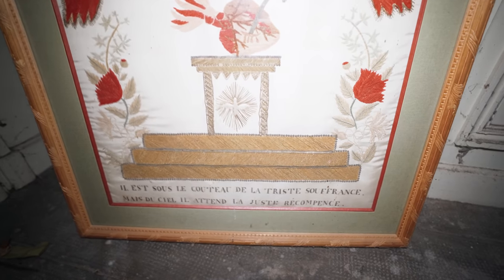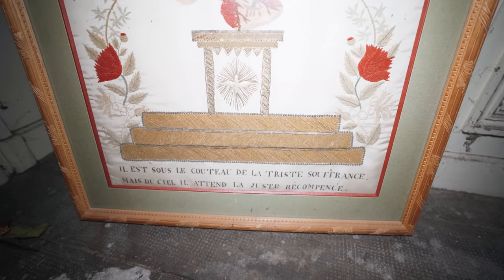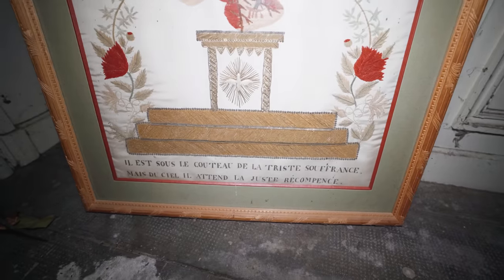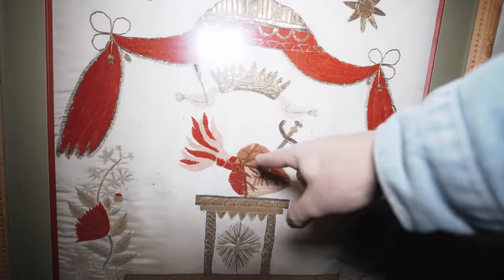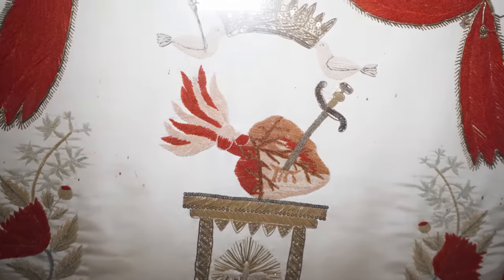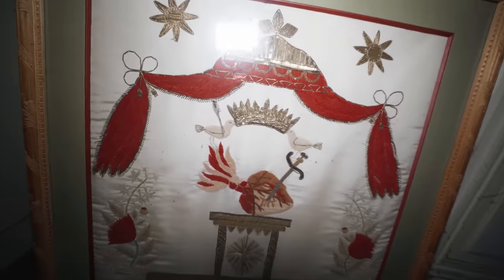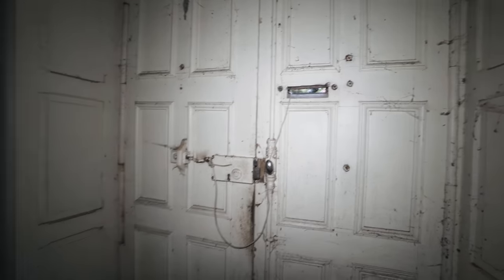What does it say? Can you translate it? Yeah, hearts. There are some words that I don't know, but they're trying to make some kind of statement, and as you can see, here is a heart, and this is a sword going through the hearts. Piercing the hearts. That's a pretty harsh statement. Yeah, true that. Oh yeah, and this was the main door.